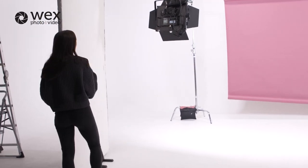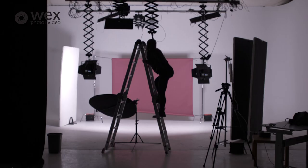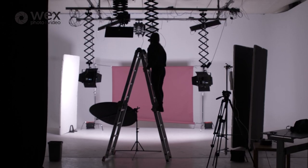So I have a pair of Nanlite Mixpanel 150s. I'm going to have them at a really high setting to create a nice even light, and then just to stop any light from escaping the set, I'm going to box it all in with some white polys on either side. Then I'm going to put a key light on our subject.